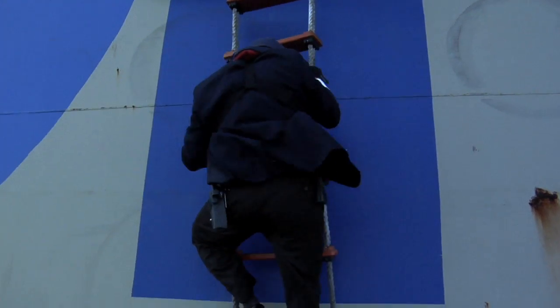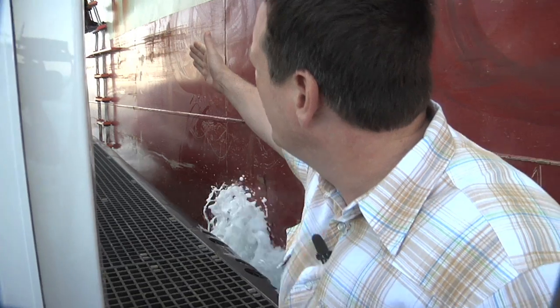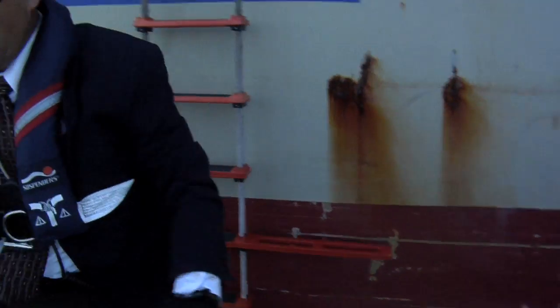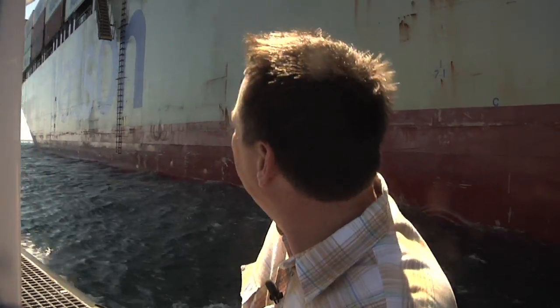So safety is the key here. The pilot boat operator has to make sure everything is in motion and in sync with the big vessel, just to make sure that the pilot comes down safely. Well, job's all done. It's time to say goodbye to this vessel. Wish her luck on the seas, and we'll hopefully see her next time here at the Port of Long Beach.